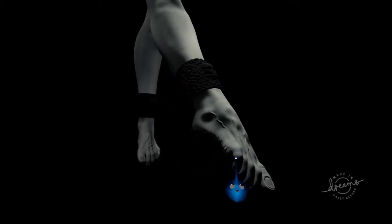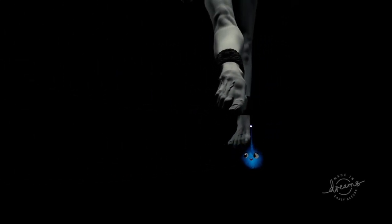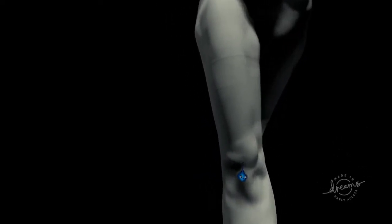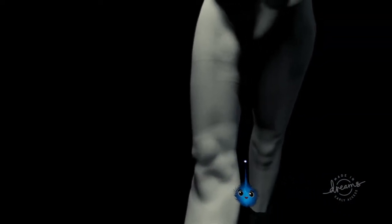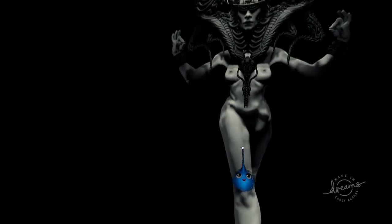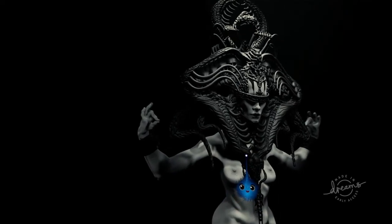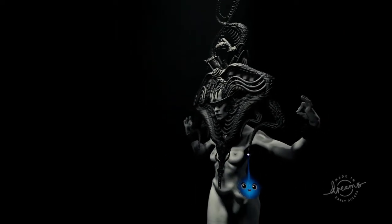And this is the level of detail this person goes to. Because if you look at the bottom of the feet, you can just make out, it's put the wrinkles. The bottom of the feet. Oh, absolutely incredible. Look at those knees. They're not the perfect knees. They're slightly knobbly. Beautiful. Currently my favourite artist in Dreams. Amazing work. Amazing.